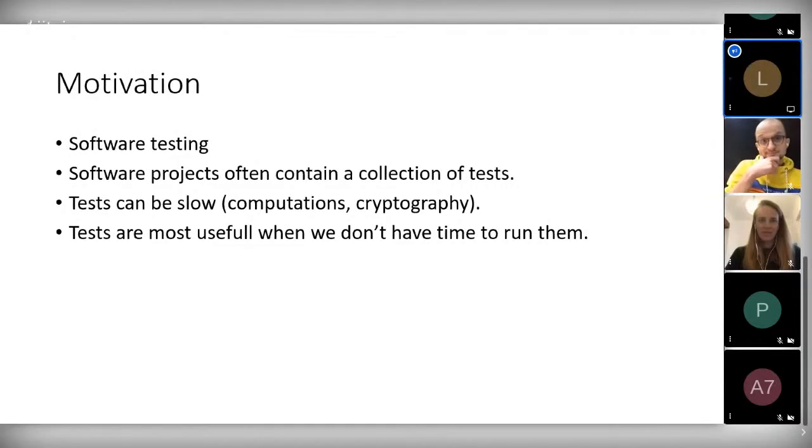All software projects contain a certain amount of tests. Sometimes in certain areas, these tests are really slow. For example, when we do computations, cryptography, image processing, and so on, a test can take even several hours to finish. This can be a real problem because tests are most useful when we don't have time to run them, in situations where, for example, there is a bug which must be fixed in production, or there are last-minute changes. We are able to make very stupid mistakes which can be caught by such tests, but we don't have time to run them.